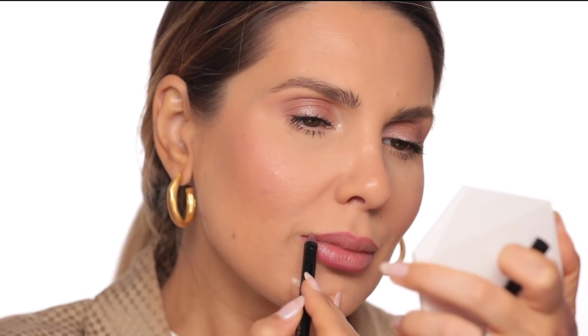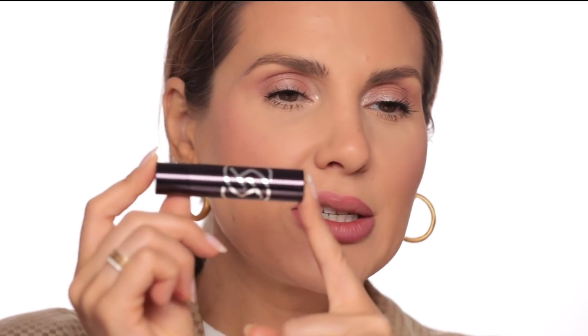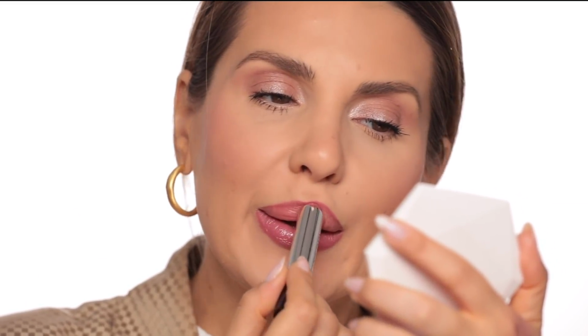You know I love a good lip liner, and this color Suburbia from McGrath, it's gorgeous. Then I'll take this Bytery Hyaluronic Hydra Balm in the color number 4, Dare to Bear. This has so much pigment you could think it's a lipstick, but it's actually a balm. The color is perfection, especially with a lip liner.